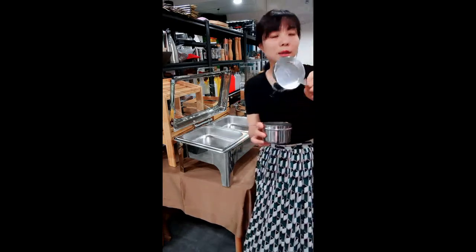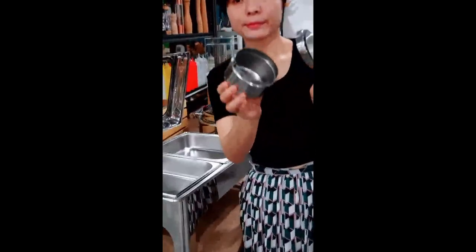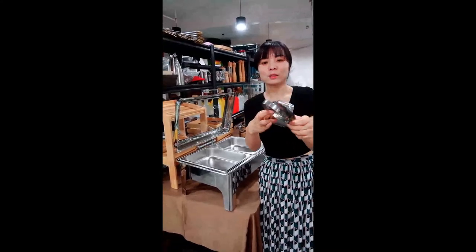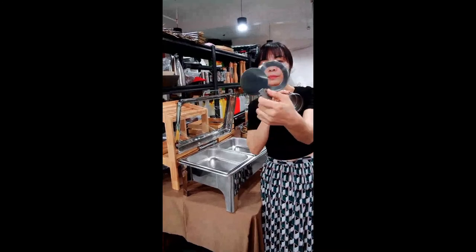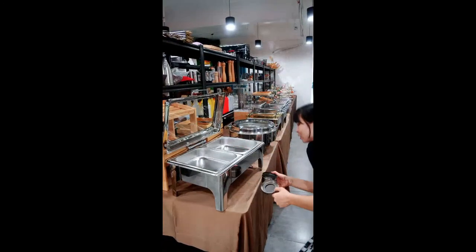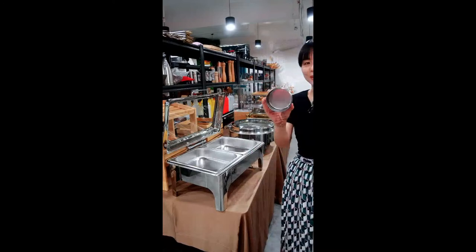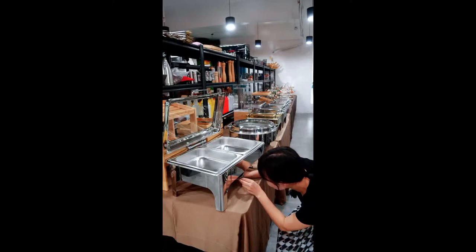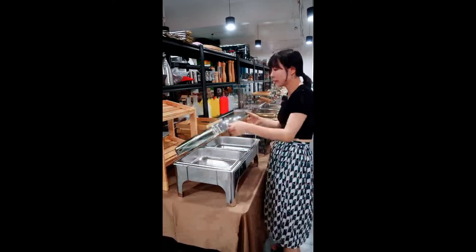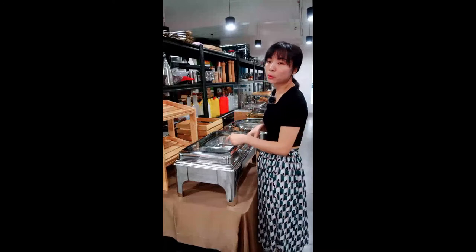Because here you can cover inside. Here you can open it. So don't be like me, always forgetting this stove, or it will be broken this way. And the cover is glass, because you can clearly look at the food from above.